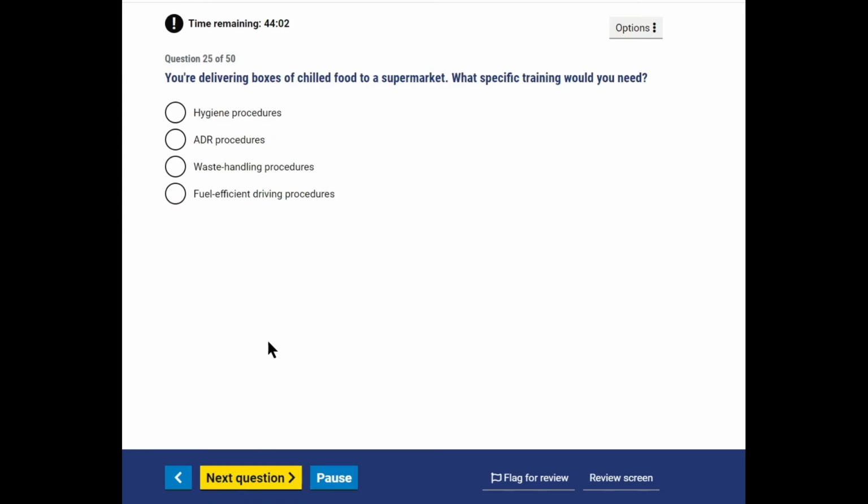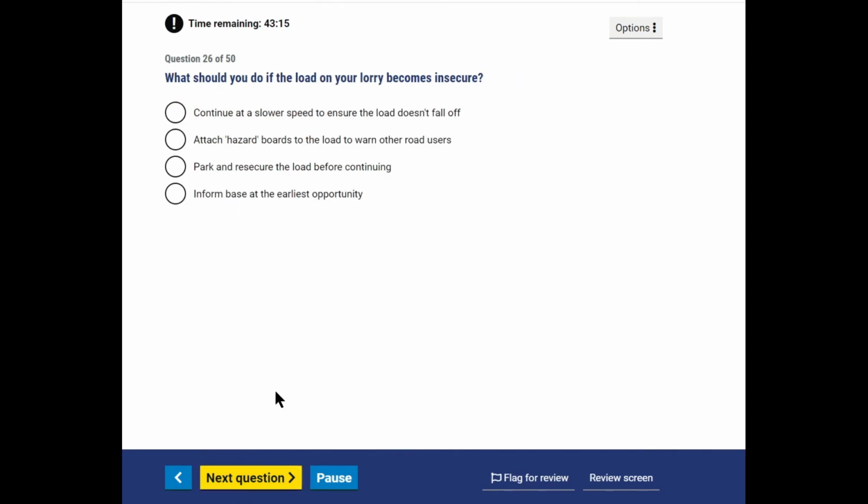You're delivering boxes of chilled food to a supermarket. What specific training would you need? Hygiene procedures, ADR procedures. What's ADR? Waste handling procedures or fuel efficient driving procedures. Let's rule out fuel efficient driving procedures because you would want to do that anyway, irrespective of what cargo you are delivering. Waste handling, I don't think there's any waste involved in that delivery. I think if you're delivering chilled food, there's got to be some kind of continuity of the cold food chain to ensure that the temperature never goes above a certain level. So I'm thinking hygiene procedures is most sensible.